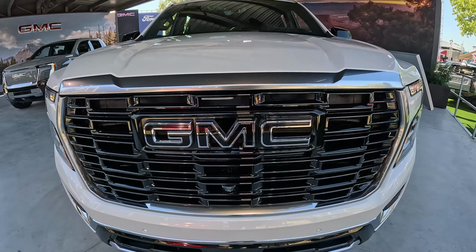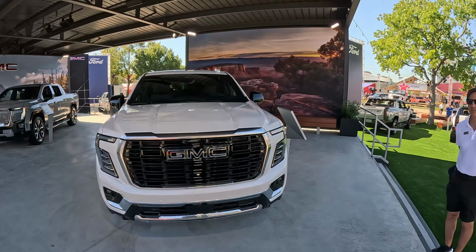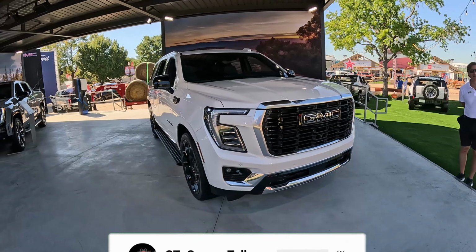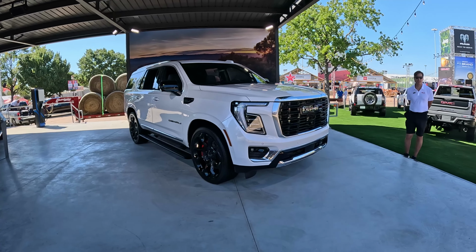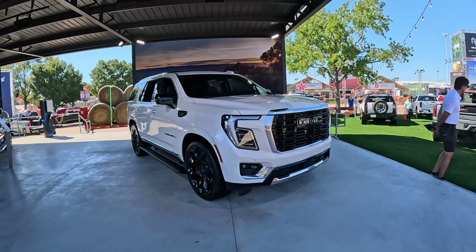All right, Gearheads, yes, I am at the State Fair of Texas, and despite what the backdrop looks like right there, we are in the heart of Dallas, Texas, where GMC is showing off for the first time to the Texas public the 2025 model of their Yukon. This is the top trim Denali. We've got a very nice, very accentuated blacked out version, but for 2025, we've got some very handsome, very well received by my eyes updates.